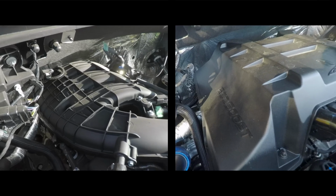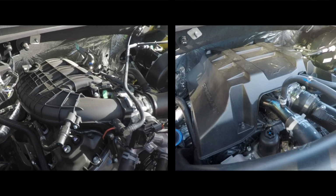Now, there are two places where the XLT and the Lariat are actually very different. One is going to be on the interior, on the comfort and technology that comes with the vehicle, and the other is going to be under the hood. So let's talk about those engines real quick, because the 2017 XLT F-150 is going to come with a 3.5 liter V6. That 3.5 liter V6 is going to put out 282 horsepower, 253, I believe, 253 foot-pounds of torque, but that's what comes standard.